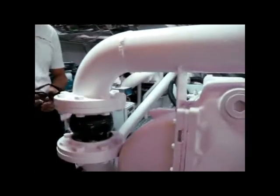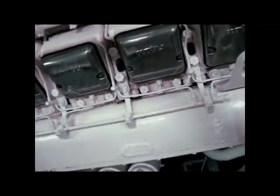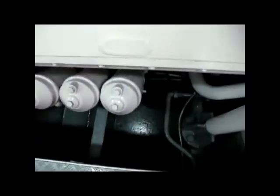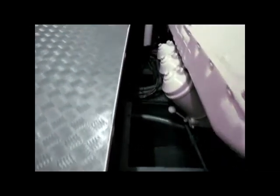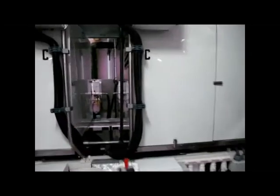Can we have a look at the bilge somewhere? Yeah, you can just see between the engine and look down. It's very clean. Oh yeah, it's a very clean bilge. Can't see any water in the bilge, which is also good.